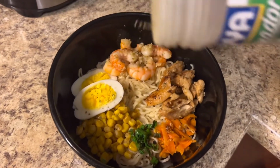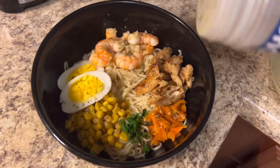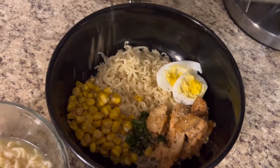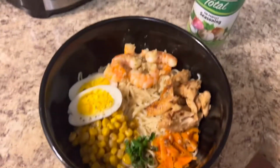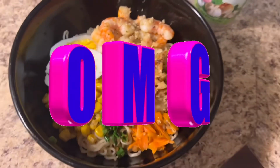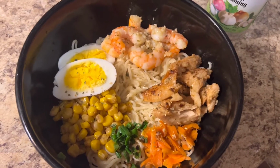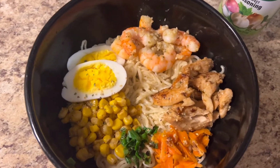All right, let's see. All right, guys, that looks delicious. We're gonna put a little bit in Caitlin's, maybe not so much on Caleb's because he doesn't really like it. OMG. So stay tuned because I'm gonna let you know if it's good because it looks good already. It looks good.